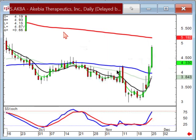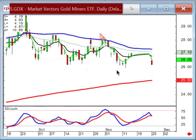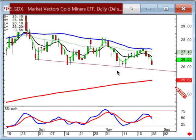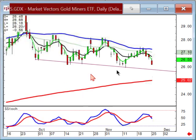AKBA, good breakout. Your morning star signal with an inverted hammer. I would suspect this being your first target. GDX shouldn't be doing that well. Yeah, you probably want to be more apt to go short. But the first thing you'd have to watch is what everybody else would be watching, is this kind of support level, somewhere in that range. If it breaks through that, then you're heading down to the 200.